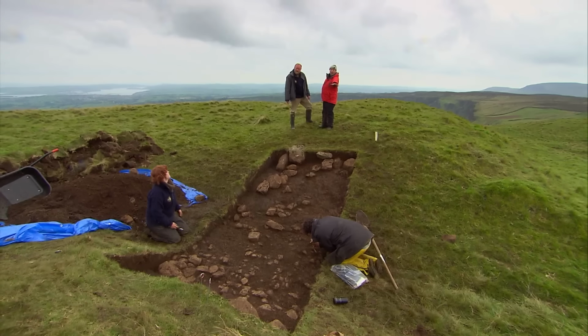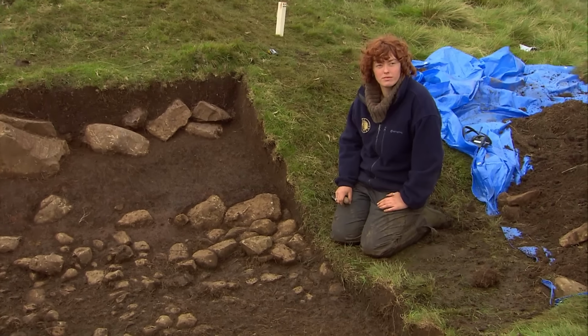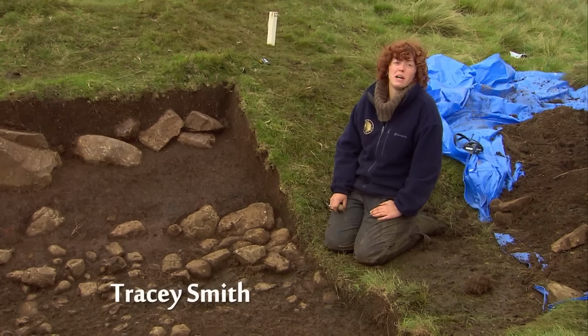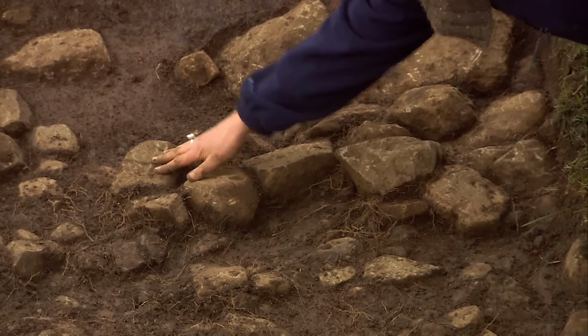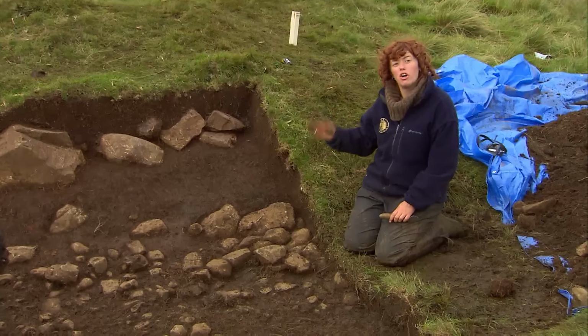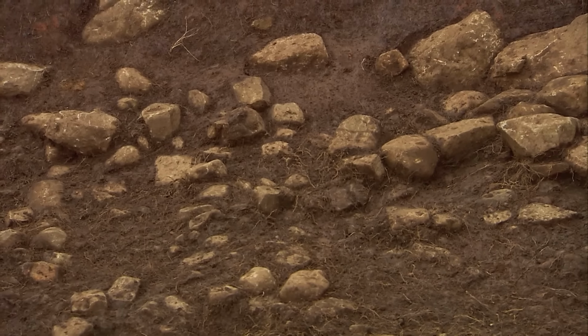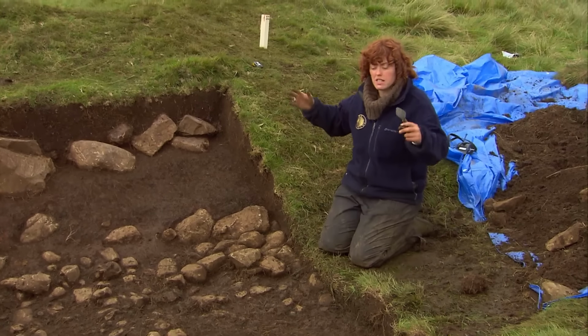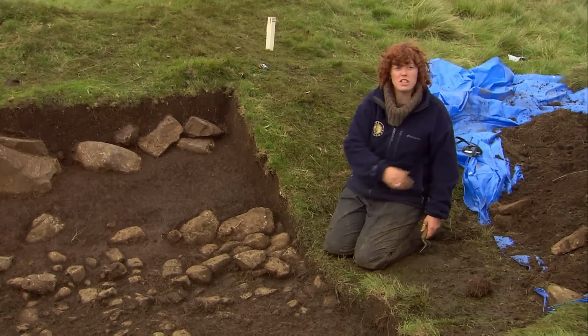Tracy, that scatter of stones along there, do you reckon that actually is some kind of roadway? I don't think there can be any doubt about it now, Tony. It's really nice. You've got these large stones here running along the edge. They seem to form a curb line to the edge of this road. And in areas where it's undulating, they've put these smaller stones in. Basically, they formed a really nice, hard, flat platform for a road surface to come through.